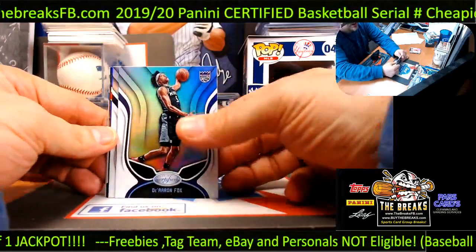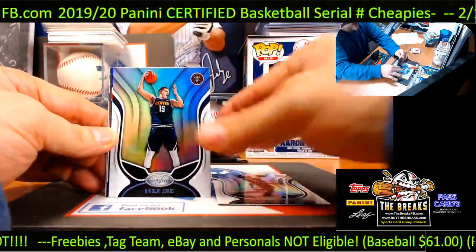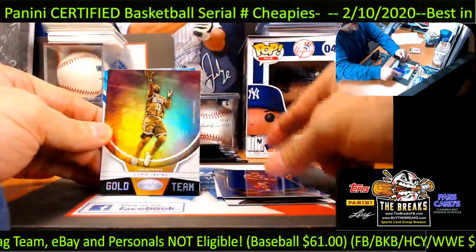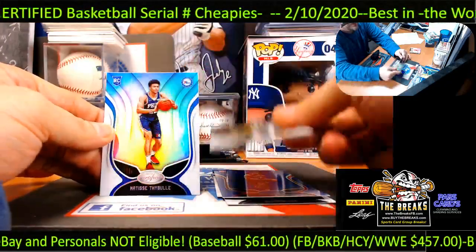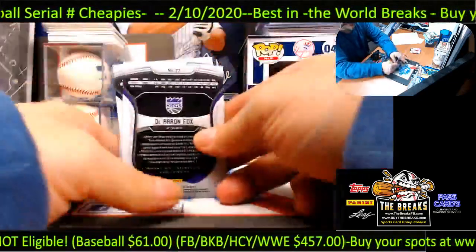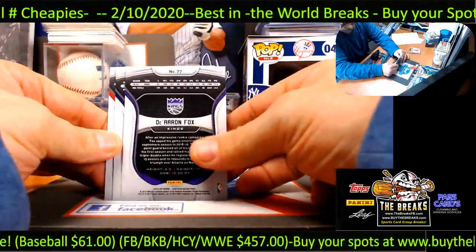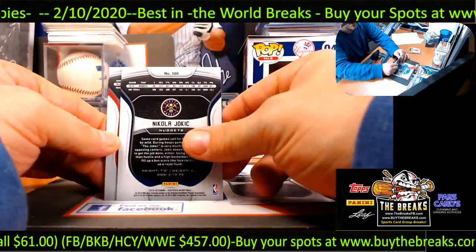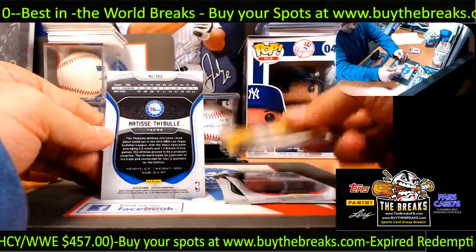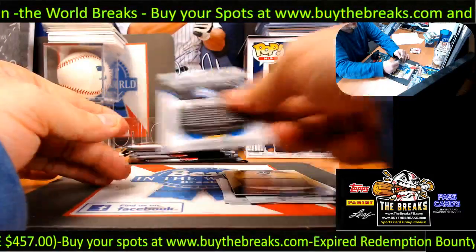De'Aaron Fox, Nikola Jokic, Nasir Little, blue, gold team, Kyrie, and Matisse Thybulle. De'Aaron Fox to the 7, Jokic to the zero, Nasir Little the two, Kyrie Irving to the zero, and Matisse to the three.